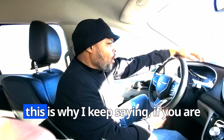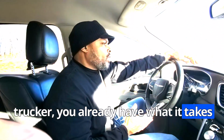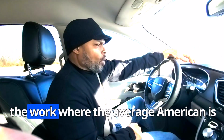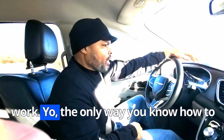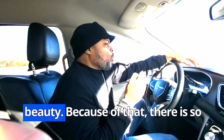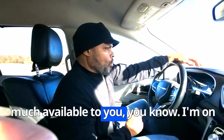But this is why I keep saying, if you're a trucker, you already have what it takes to go out there and get it, because you don't run from work. You run towards the work. Where the average American is trying to figure out ways to get out of work, you only know how to get it out the mud. But here's the beauty. Because of that, there is so much available to you.